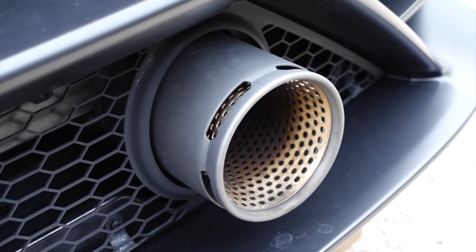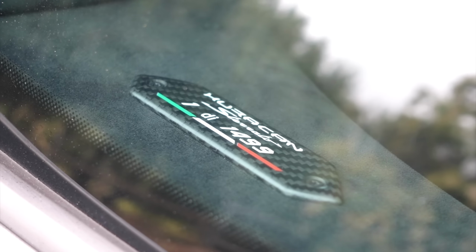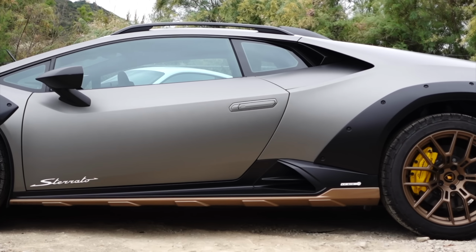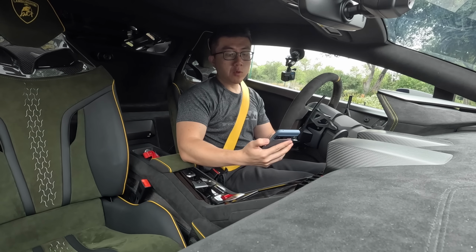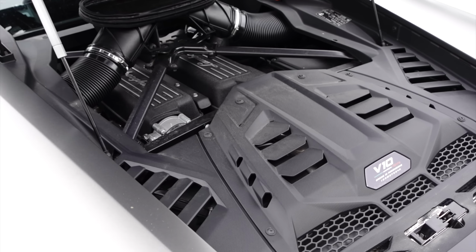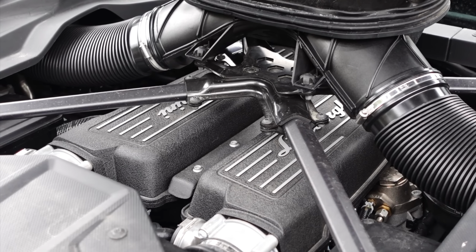The owner, Dorian, mentioned that he picked this up at MSRP. The starting MSRP of this car was just under $300,000. Market value for a used one, based on my research, anywhere from the $290,000 to $350,000 range. This is powered by a 5.2-liter naturally aspirated V10, the last of its kind, possibly the last car ever with a V10. 610 horsepower, 417 pound-feet of torque.